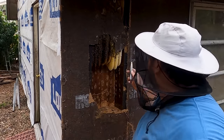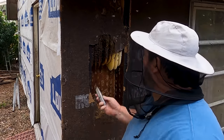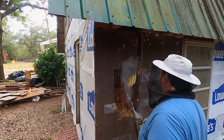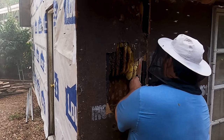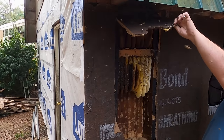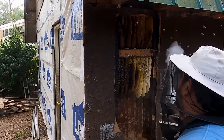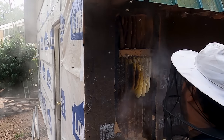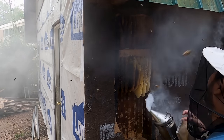Yeah, they've had, see the wax moth chrysalis, they've had a hive in here before for sure. And then this one's been in here since at least last year. They're not happy about it, I can tell you that much. That's probably 10 stingers right there. Not happy about being messed with on this cool, cloudy day.